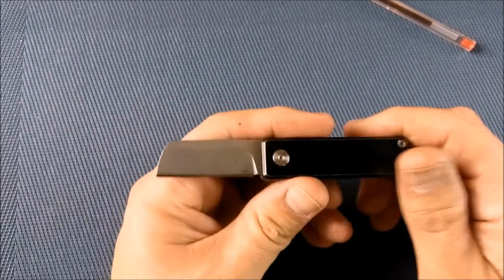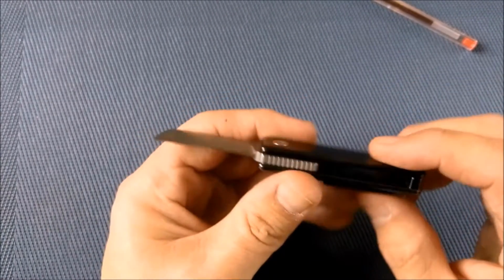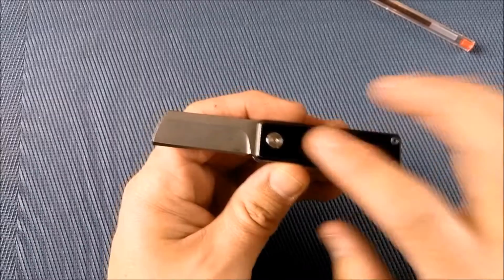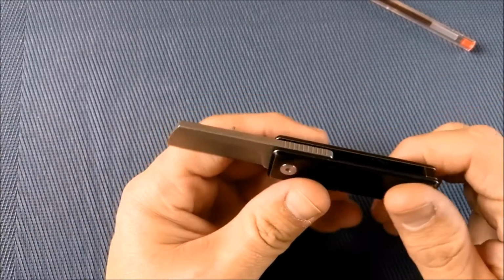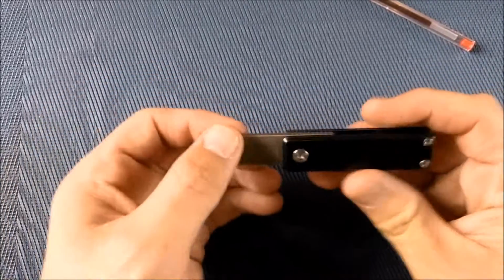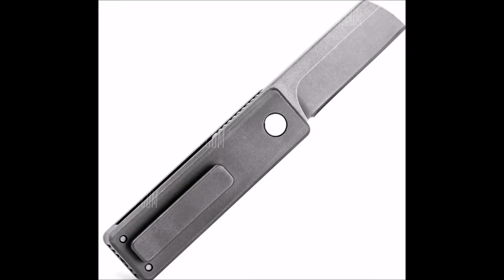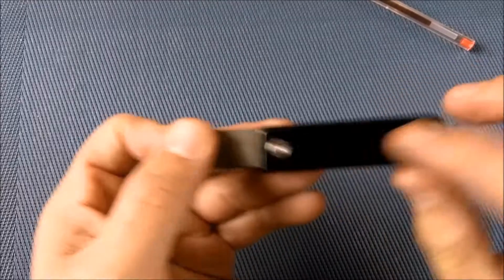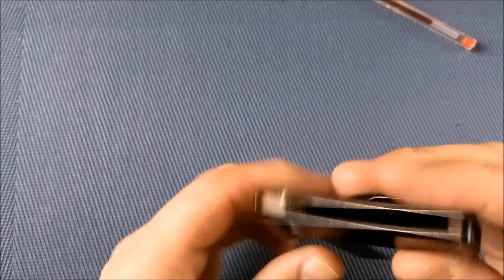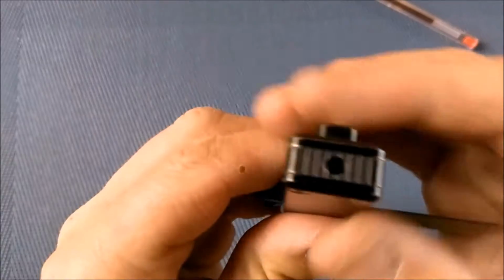This knife comes in 3 colors. You can get it in black, you can get it in a blue, and you can get it in a just sort of standard titanium gray color, so the blade and the handle are very much the same color. We've got Torx screws on here. We've got a really cool back spacer.